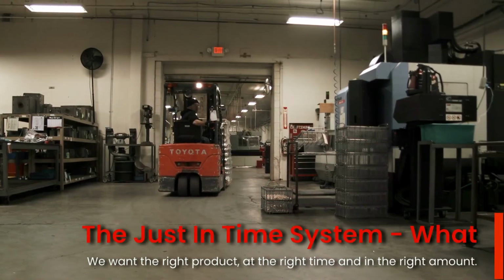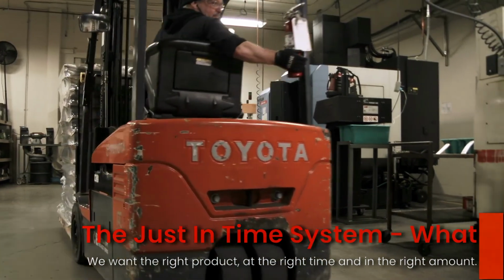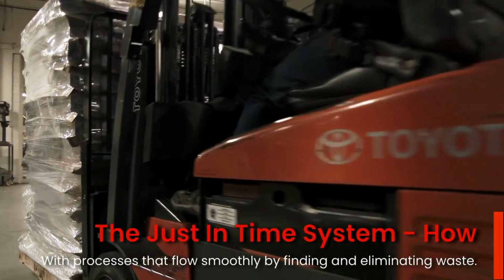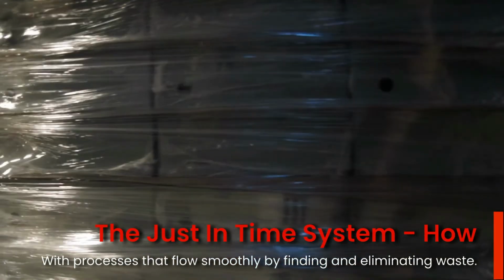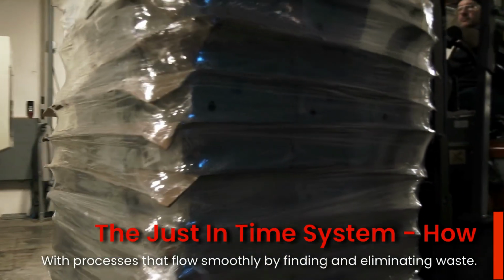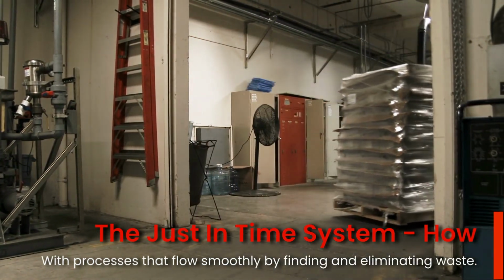So let's tie everything together before we close. In the just-in-time system, we want the right product at the right time and in the right amount. This is best accomplished with processes that flow smoothly through an organization, and that means eliminating waste. As you ponder the operations and processes that take place in your place of work, pay special attention to those processes you feel may be riddled with waste. In a short time, we will begin introducing some new elements of just-in-time that will help things flow a little better. So, answer the question in this video, and we will see you shortly.